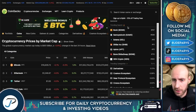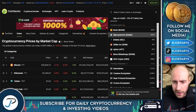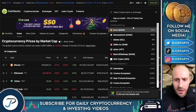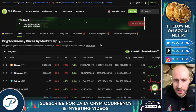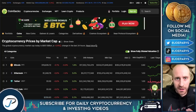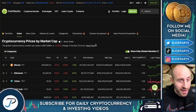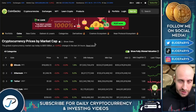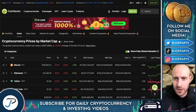If you come up to the search bar, you can see Bonk is trading number one, Solana is number three, Shiba Inu is number four. So you can start to see a lot of these crypto coins are trending on these websites now because of the activity, because of the price action, because people are starting to talk about it. It's building all of this hype. And I think that for the short term, that's a very good thing about this project.